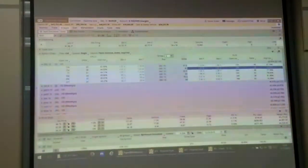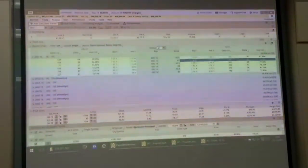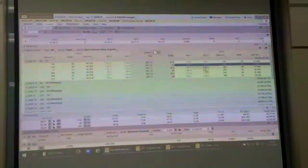Or I can buy, because you're buying a put, right? Yes. If you want to be in the money, you have to buy higher, right? So either buy 62, which is cheap, and if you really want to be in the money, you have to buy 62 and a half. That will cost you about 2. And you have another one that's June, right?